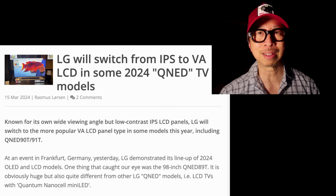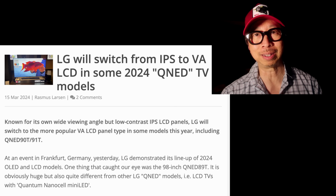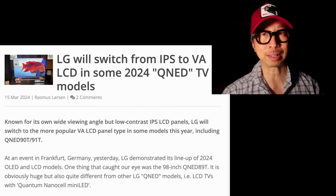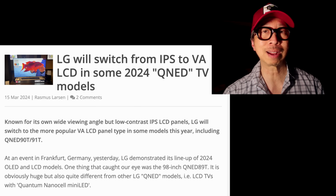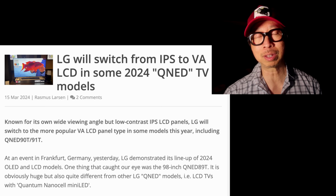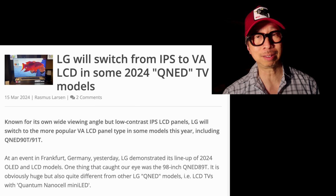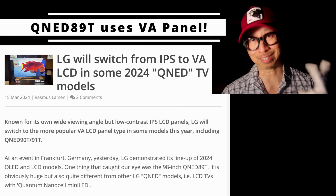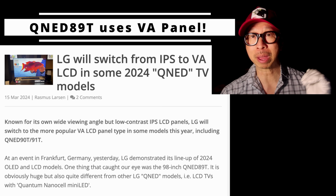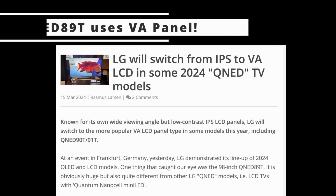I'm like, wow, no wonder no one is buying the LG LCD TVs, because they're just scratching the bare minimum to keep their QNED lineup alive, whereas TCL is throwing the kitchen sink at their mini LED TVs, and this is why it's obvious that LG is focusing on OLED. It's fallen so far behind in the LCD TV race that it's doing whatever it can to keep up. This year, I think its best LCD TV is going to be the QNED 89T, because it's got the best dimming software, the precision dimming, and it's 98 inches, and I'm hoping that price drops to under $5,000 by Black Friday or by Prime Day.